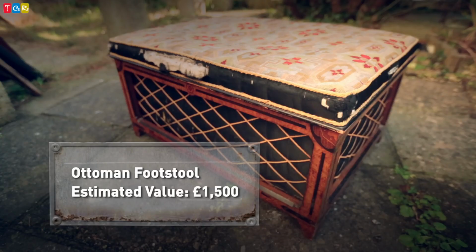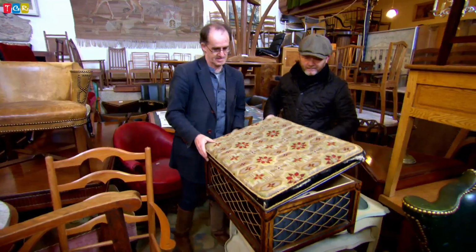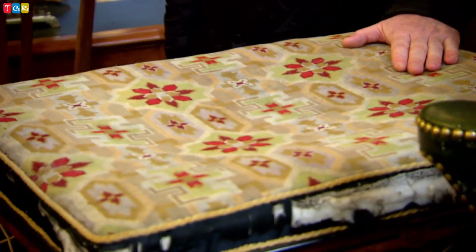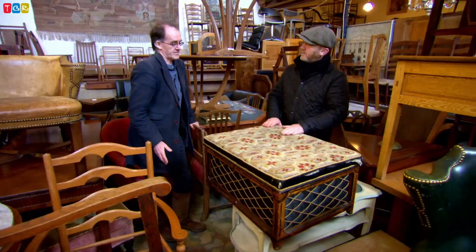Super original. Lovely item. Super quality. Must have been a fireside piece of furniture. You'd have your large fireplace, club fender, pair of armchairs, that in the middle. Lovely. Okay, give us a figure. Needs some repair. I would be asking about £1,250 for it. I'd want to be buying it for like £750.